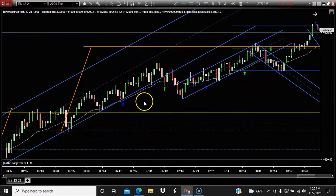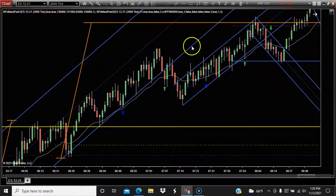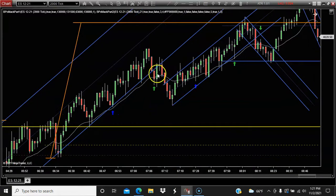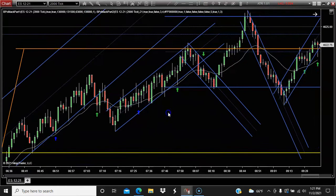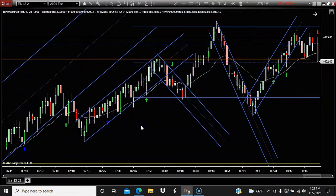Let me get this off the screen. So you might go long there, but we just had a break of this trend line. So you would probably want to go on the engulfing bar as opposed to this, but I would bet that this trapped a lot of people, and that's why you've got to be patient. We get this new low and you get a first failed second entry right here. I like that because we're expecting to make a new high.